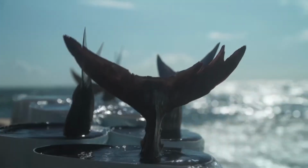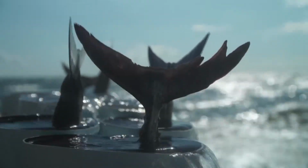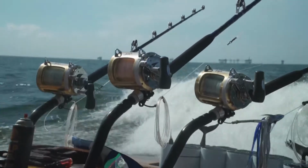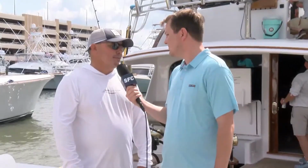How much fuel do you guys plan to use this week? Well, we carry 1,400 gallons, and we're carrying a bladder you see here in the cockpit, another 250 gallons. We'll burn that off on the way out today and get that clear off the deck, and we'll have 1,400 gallons to start fishing with late this afternoon.